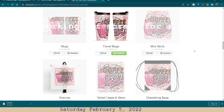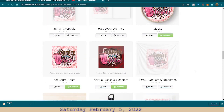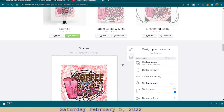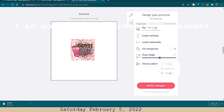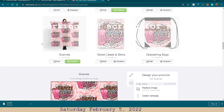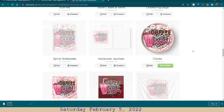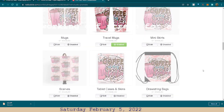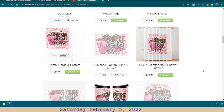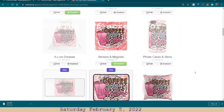Alright, so the scarf would look better if I made it smaller. Whoops. I'll edit. I made it smaller and I put a design on it, like that. That might look better. But I'm going to disable the scarf. Let me just disable. And we're going to leave this with that for now. You can always come back in here and change things.